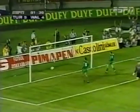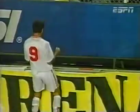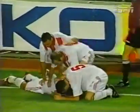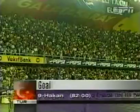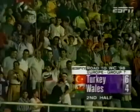Hakan! Hakan, the hero. Of that, there is no doubt. Jones, a beaten goalkeeper. Surely now the points are in the bag for a Turkish team that needs them badly. Well, Hakan Şükür's 4th goal of this match and Turkey's 6th.